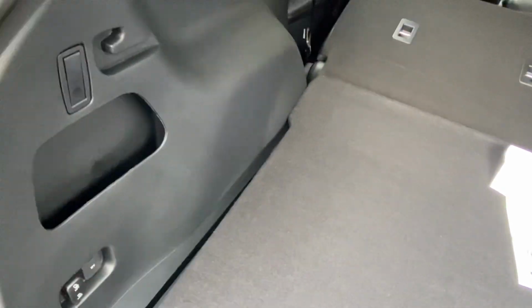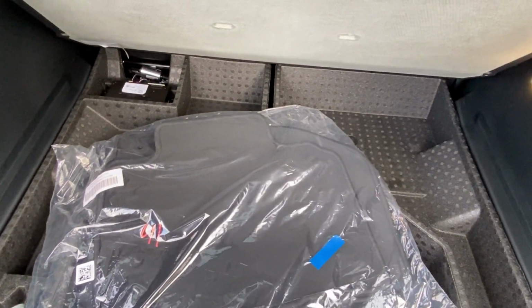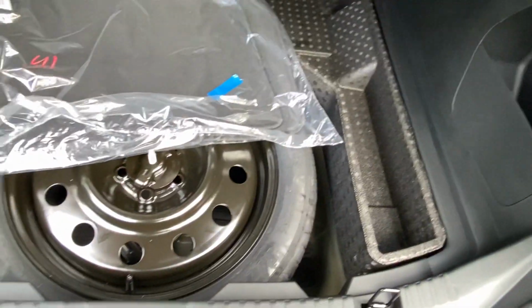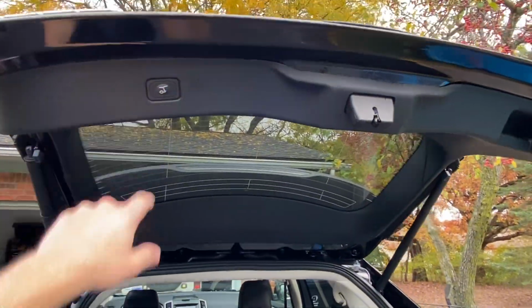So yeah, SEL, I think your next step is the Titanium, which gives you a subwoofer back here, which is where that would be. But anyways, there's your spare tire under there, which is still nice to get a spare tire. And your all-weather carpet floor mats, if you will. I'm gonna shut the trunk up. Well, we just hit the button up there.